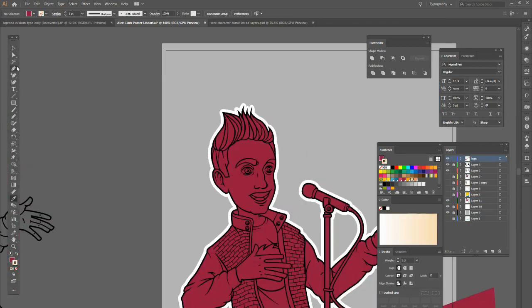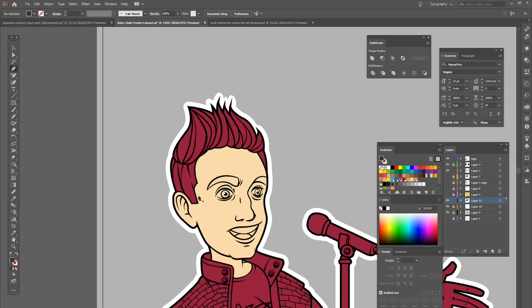Once I have all my outlines done, I create a separate layer under the line art, and that's going to be where I do my coloring.